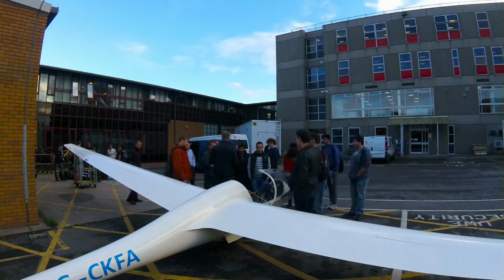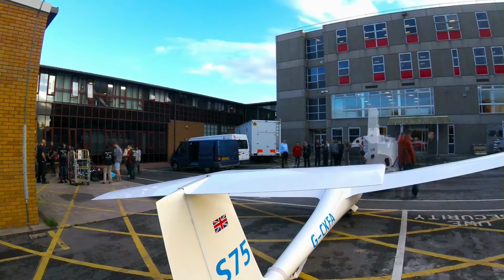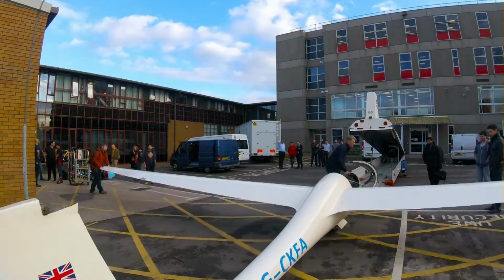With this project, I would like to raise awareness of the change in thinking we have to undertake in order to make aviation cleaner and contribute to the conservation of this wonderful planet we call home.